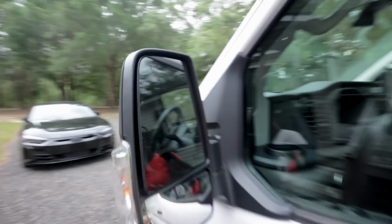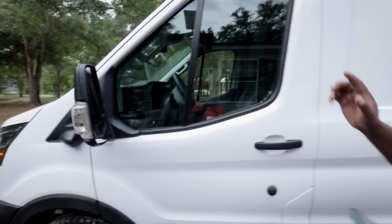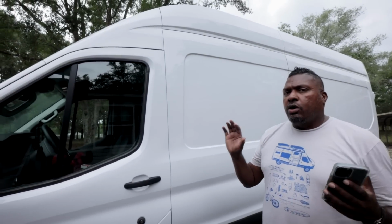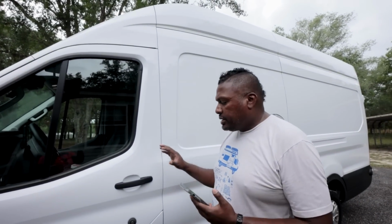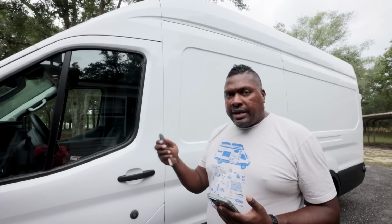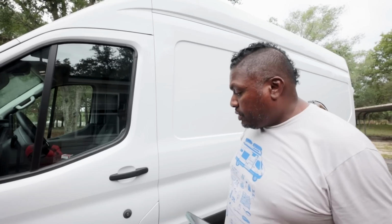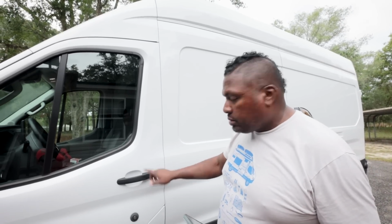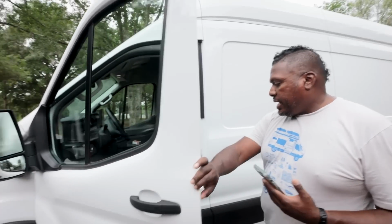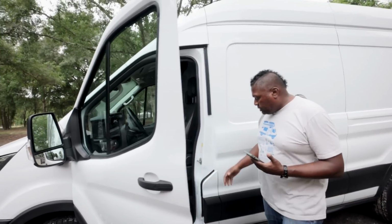So now I'm just going to open this. By the way, a cool thing, not all the transit vans are like this, and neither are all of the electric transit vans. We've got the keys here, so it's keyless entry, push to start, and with the key you can lock the door. So I just locked it. You can open it, just opened it, and that's actually pretty cool that you could do that.